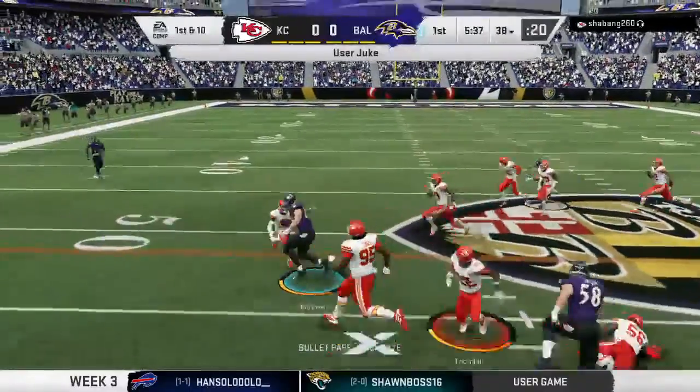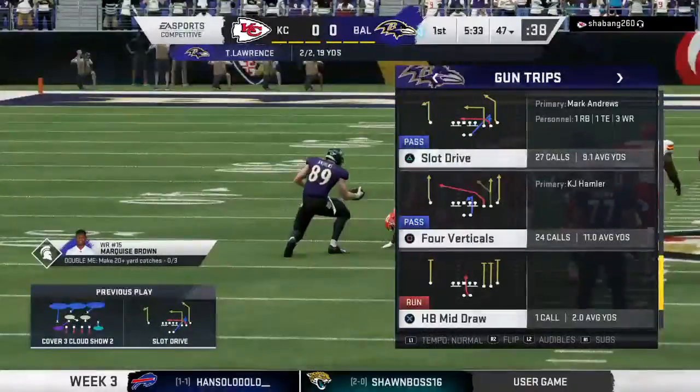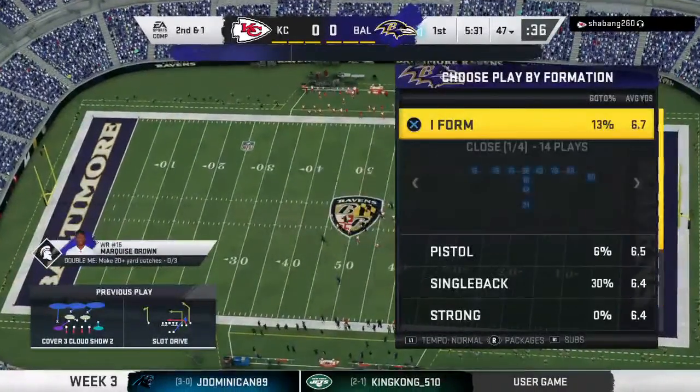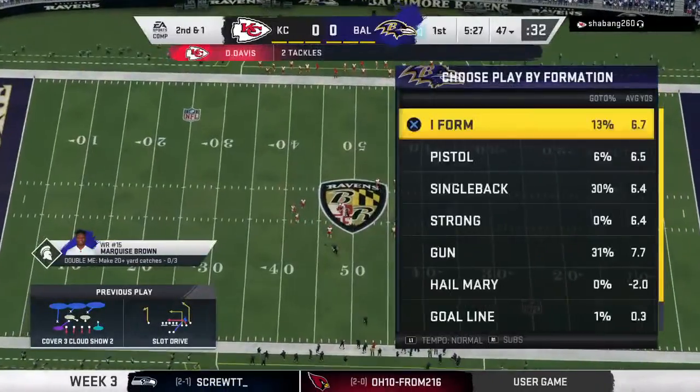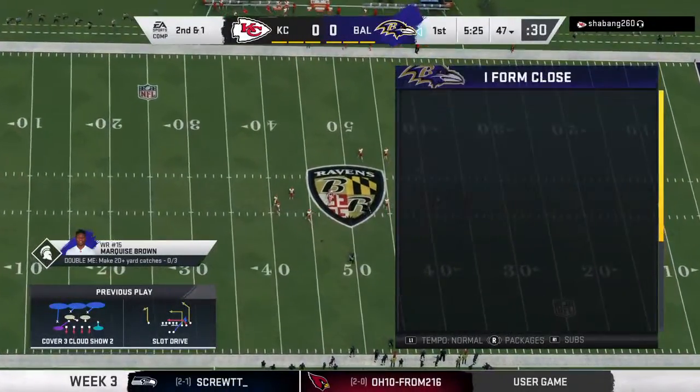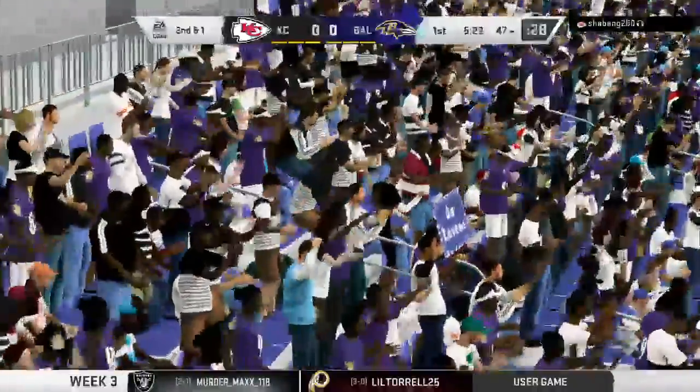The throw here to Andrews, the tight end. He's tackled a yard short of the marker. Good gain of 9 on first down. When you execute a drag or a crossing route really well and give them a chance to let it develop a little bit, you can gain some significant yardage hitting your tight end on that one.